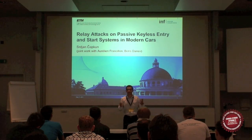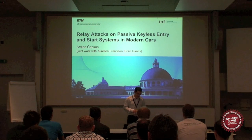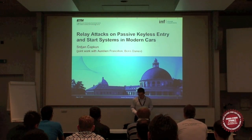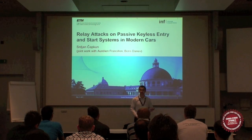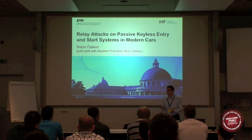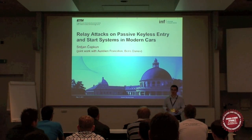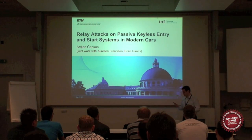So I said, well, okay, let's get to see some cars. So we saw some cars, and we bought a car where they told us, well, if you want leather seats, then it comes only in the package, and this package also has these passive keyless entry and start systems. So about a year and a half ago, we got the car. I have no clue what these systems are, and then I started looking at these systems.